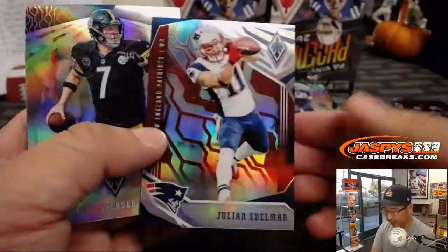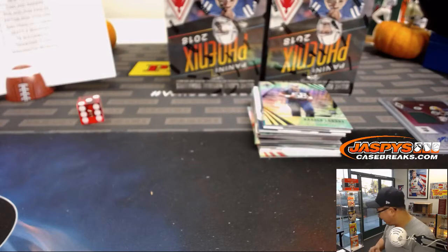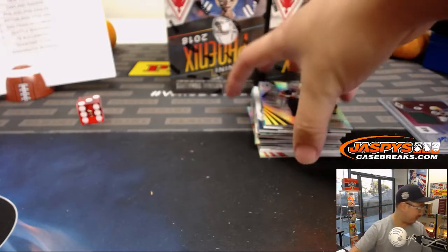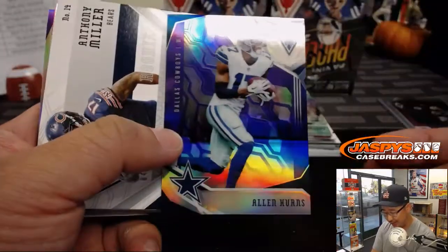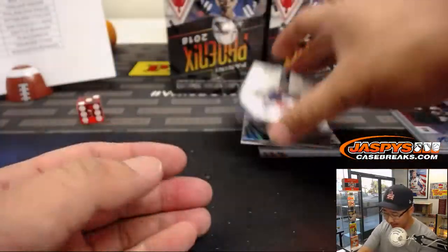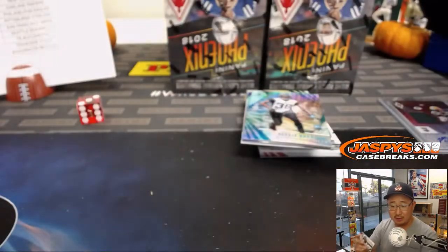And then there's Julian Edelman. It might just be easier for the shipping team to just ship everything. They might just ship everything, unless you want to figure all of this out. There's Alan Hearns to 149. And there's Anthony Miller. Nice Anthony Miller relic for the Bears. That'll be for TJ.